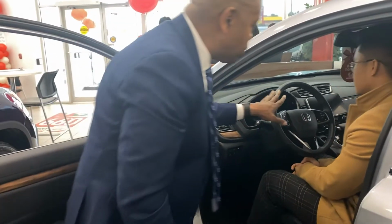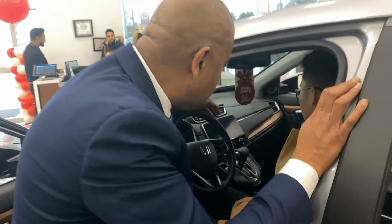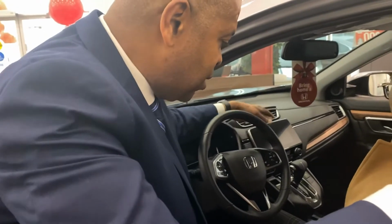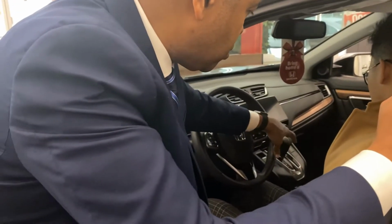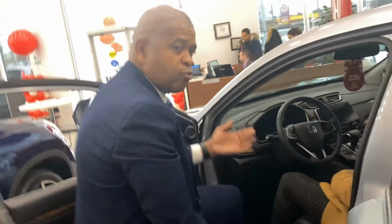So the ergonomics, which is the layout of the console, is really, really nice. Honda's gone above and beyond. They've made little things like the hazards just out of the way and really easy to get to. The center console, the shifter, the big LCD screen. Now, these vehicles also have Android Auto and Apple CarPlay, which is really, really good.